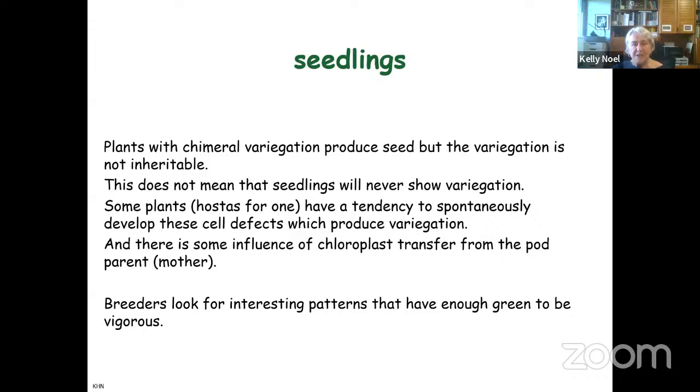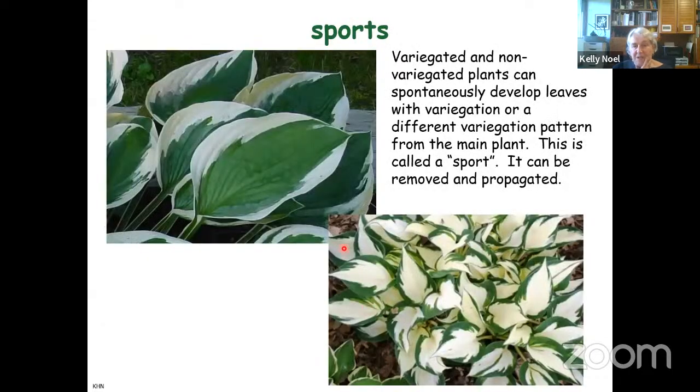So they look for interesting patterns. They see what they get, and they keep the ones they like. What happens also is that you can have a green plant happily growing, and suddenly, spontaneously, a leaf forms that is a different color, that has some variegation. And when that happens, this is called a sport. And if it looks strong enough, if it looks like it can survive, most of these would not survive.